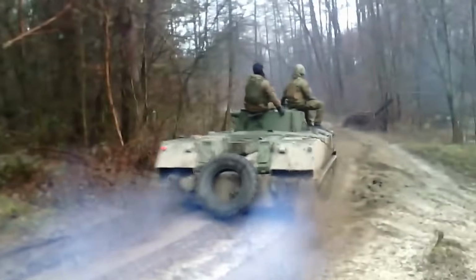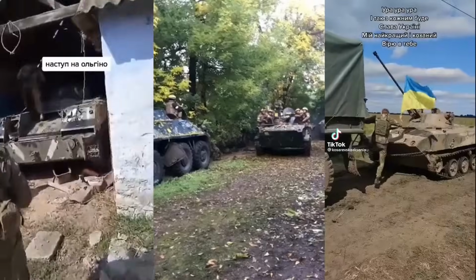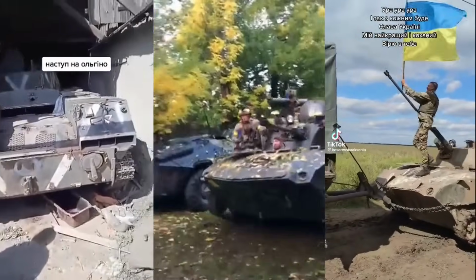BMD-1s and 2s would see action over the years, though it seems that the BMD-1 was phased out of service by 2022. Only 6 Ukrainian BMD-2s have been visually confirmed lost since the start of the full-scale invasion, 2 destroyed and 4 captured. It is likely, however, that Ukraine has had a net increase in active BMDs. 56 have been captured by the ZSU, many of which were in good condition at time of capture.